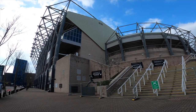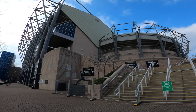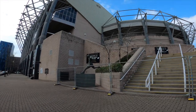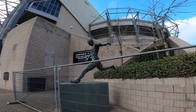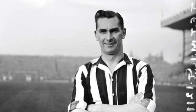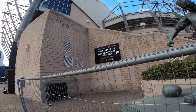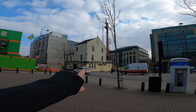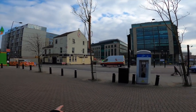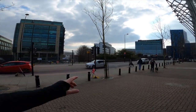Here we are, at the hallowed ground. There's Jackie Milburn, one of the greatest strikers Newcastle ever had. And over there is the famous Strawberry. They filmed some of Get Carter along here. There used to be a bingo hall here. Get Carter was running along here.